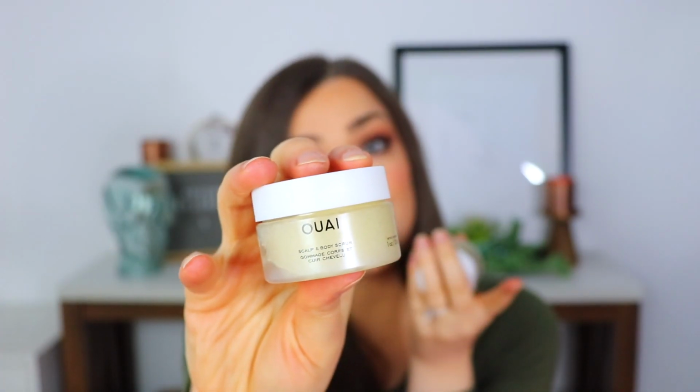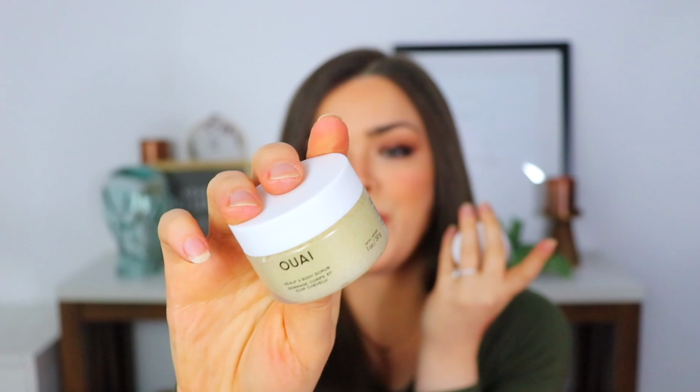Okay, anyway, the next thing we have in here is the OUAI, or Way, I suppose, Scalp and Body Scrub. Didn't know you could use this for your body too, so that makes it a little more useful for me because there's no way I'm scrubbing my scalp with anything. I keep as many hairs on my head as I can.